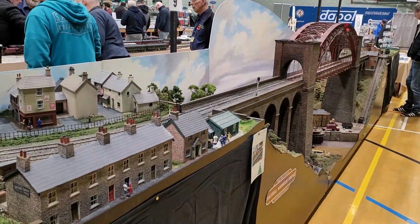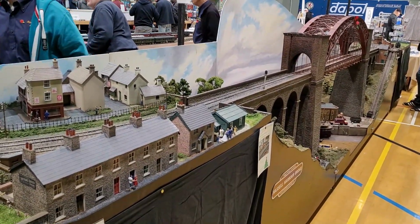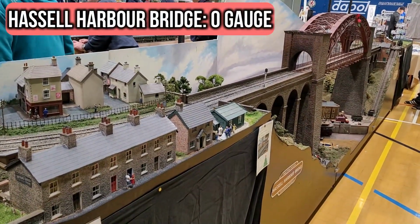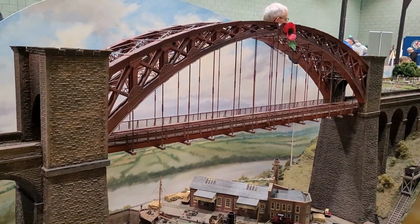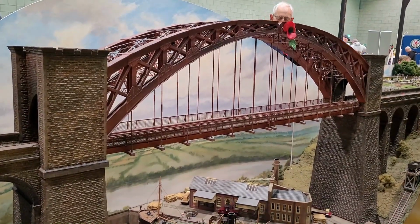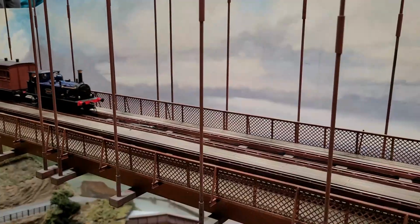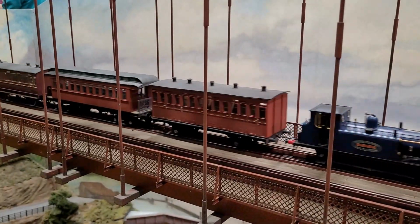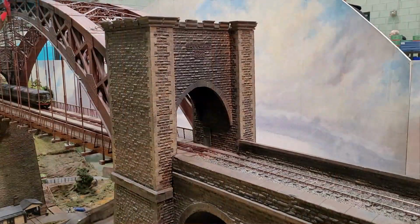So now that we're inside, let's take a look at the layouts, and the first one we're looking at is Hassell Harbour Bridge. This impressive O-gauge fine-scale layout, which was inspired by the bridge over the River Wear in Sunderland, is operated by the Alsager Railway Association to demonstrate a safe space on O-gauge layouts while keeping trains continuously running.